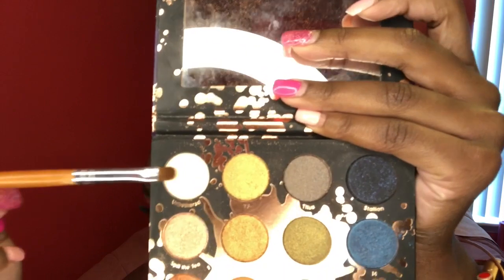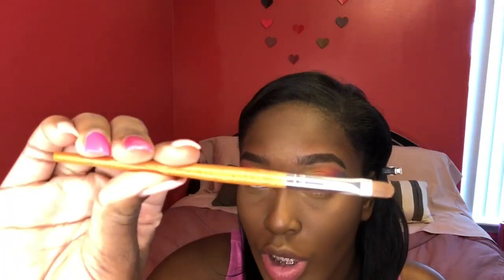And now to finish out the eyes, I'm gonna be going back into that Perception palette, and I'm gonna be taking this shade called Unbother. It looks white in here, but it's really like an iridescent shade. And I'm gonna be using this little brush to apply it in the inner corners of my eyelids. Or not in my eyelids, but in my inner corners.